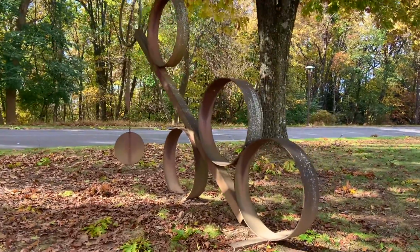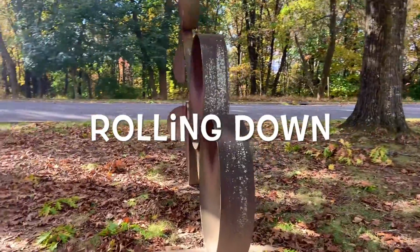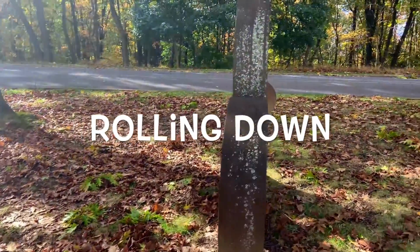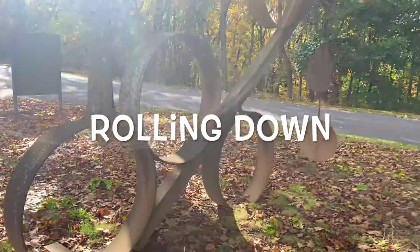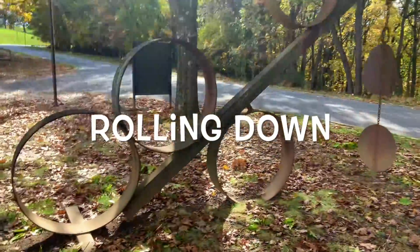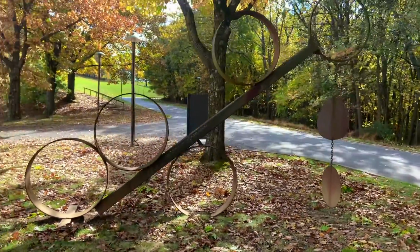This idea also connects to the title of this sculpture, Rolling Down, which cannot be more fitting. While this sculpture is static in nature, the title offers insight as to how the sculpture would behave if it were in motion. Additionally, the title of the sculpture ties to the physics concepts that struck me when I saw the sculpture for the first time.